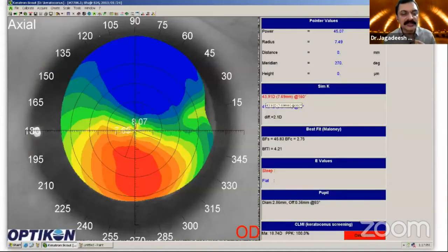We don't want to see this haziness, because the haziness has nothing to do immediately with the cross-links. Cross-links are invisible phenomena. So whatever we see is due to the UV radiation toxicity. So this demarcation line shows how much is the UV radiation toxicity. That's what I believe. It doesn't show the cross-links. It just shows the toxicity.